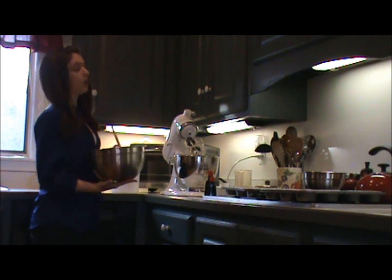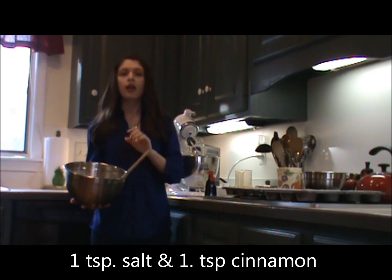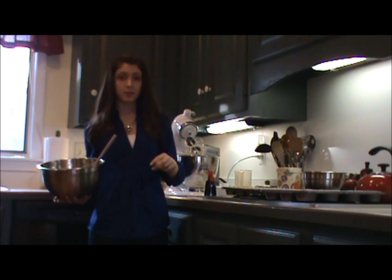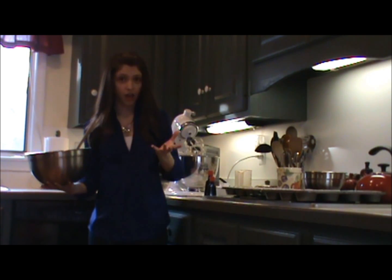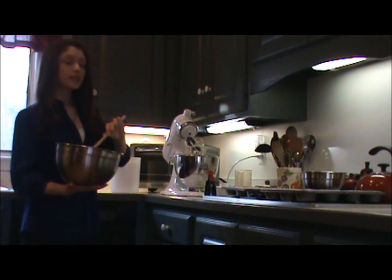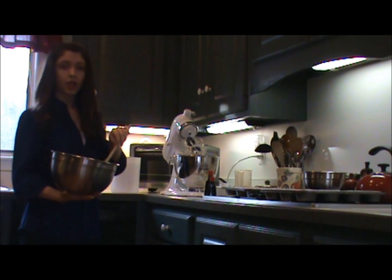So, in this bowl, we got flour, baking soda, baking powder, salt, and a little bit of cinnamon. The reason why we're using both baking powder and baking soda, it's going to make this really fluffy and rise up in the oven nice, and that's definitely what we want. So I sifted these together. That makes it nice and light and helps keep it from clumping up.